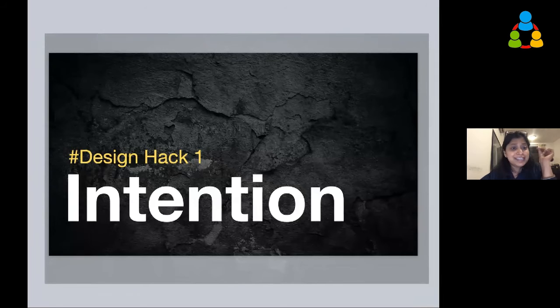Okay, so the first design hack that I had was for intention. That is that you have the intention to do or make your work better. Just like Krishnanjali and Niranjana. They had the intention to make it better, and that's why they just went ahead and tried it, and it worked. So the intention comes first. That is the first design hack. It may seem insignificant, but it is very important.